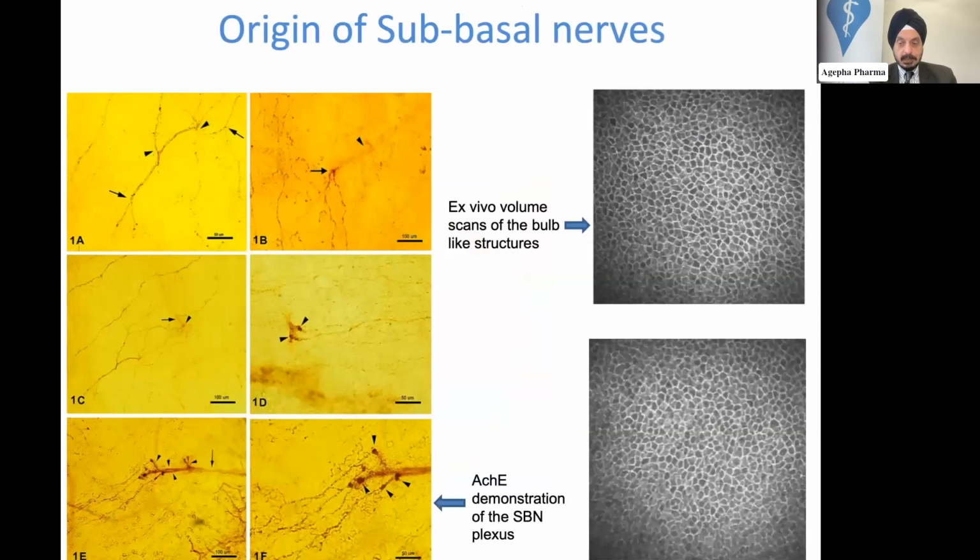And again, to just show you with the acetylcholinesterase staining, the subbasal plexus of interconnective nerves, the sub-Bowman's nerve, that little bulb-like structure. Here you see two bulb-like structures with the neurites, and I showed you this before with multiple neurites. Now, on confocal microscopy, previously these bulb-like structures were not mentioned because the eye has saccadic movements, and they were thought to be or dismissed as being keratocytes.